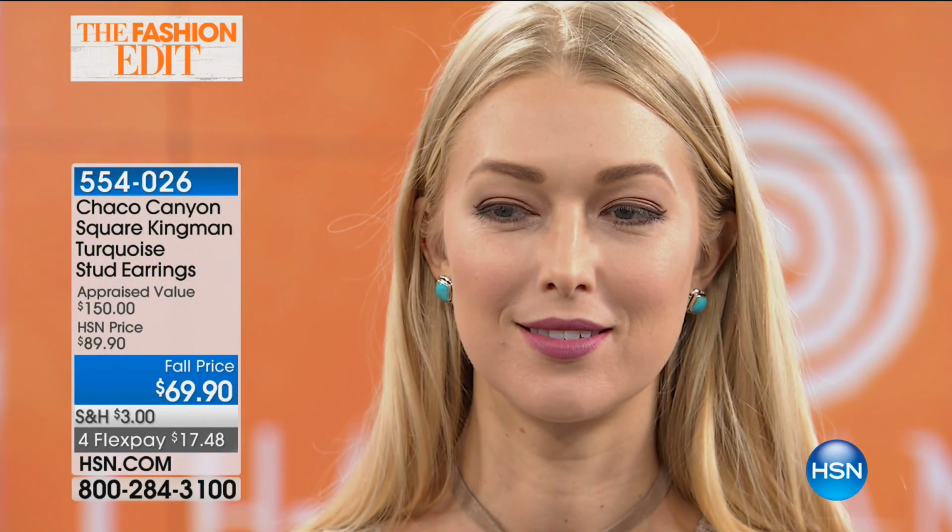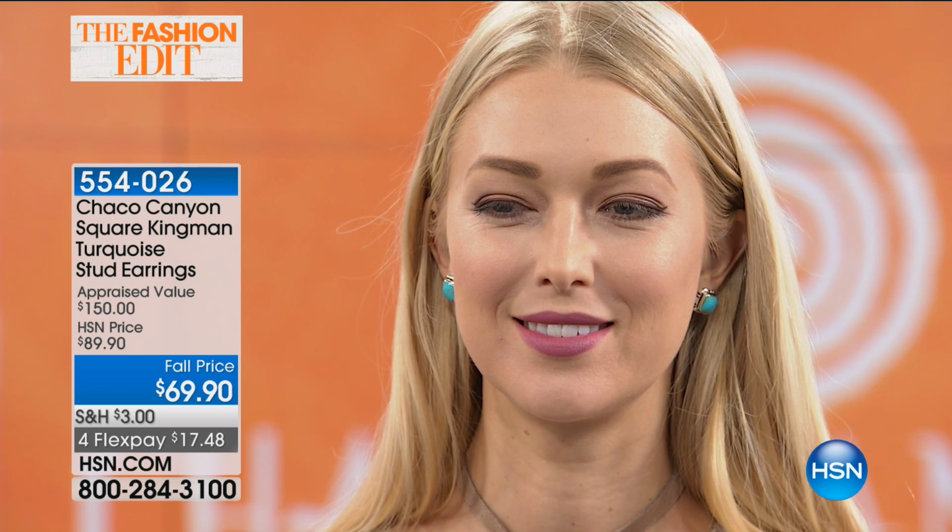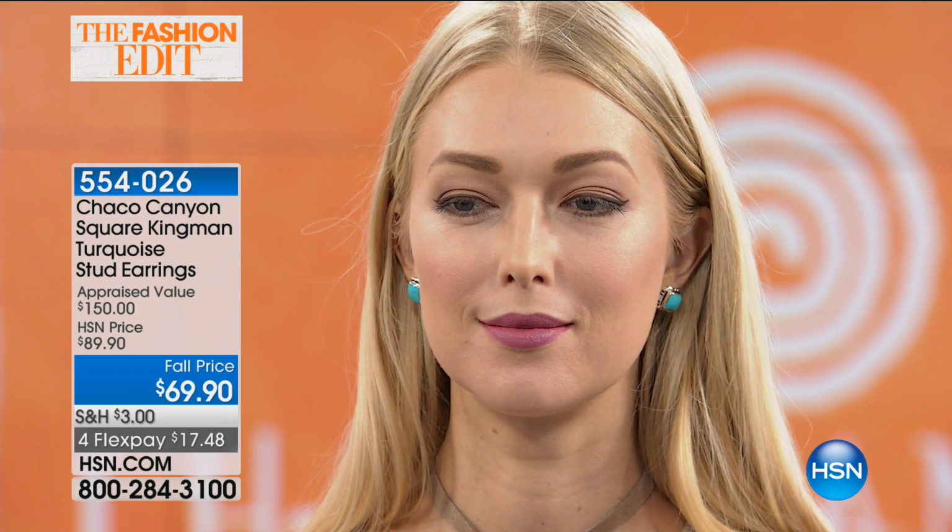554-026. And those are perfection in turquoise, up by your face, without it being too heavy, right? Without it being too big, and very, very wearable. Super wearable, very elegant, and they're a mere $69.90. Okay, going fast.